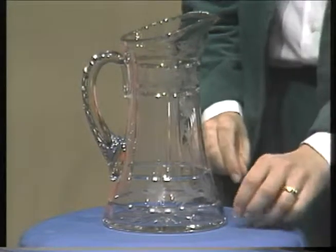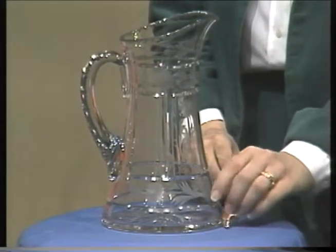Okay, thank you. Diane Voss has brought us a beautiful cut glass pitcher that's copper wheel cut and engraved, and it's just a lovely, lovely piece.